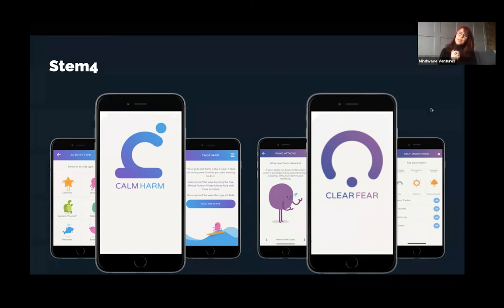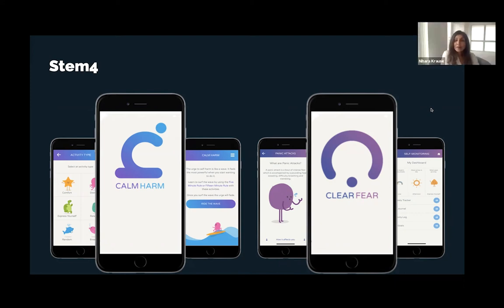It'd be lovely to hear about how, in the design and development of Clear Fear and your other products, you've tackled this issue of onboarding and engagement, and just talk to us about what your levels of engagement and retention are like for your users as well. Okay, so we've got 4 apps. Our first app is Calm Harm, and our latest app, Move Mood, was only released end of December.